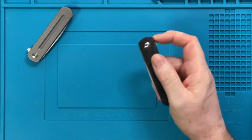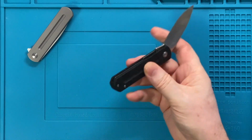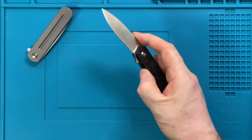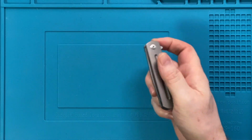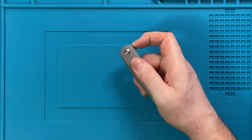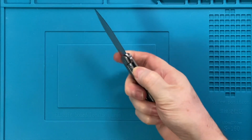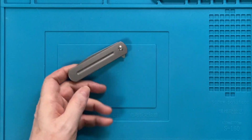And just look at how it flips open. Oh yes, that is what a flipper should feel like. I could do that all day. Now compare that to the strain I'm having to go through to get this EZC 2.0 to fire. This is the hardest knife in my collection to open.